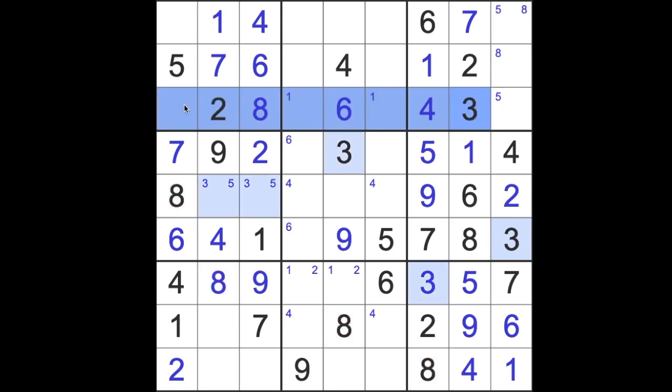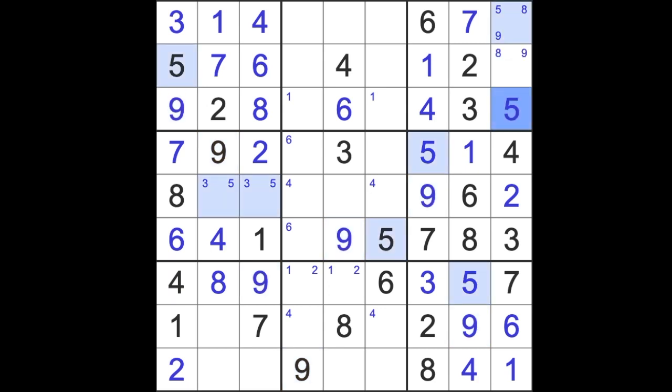Now, 3 and 9, so this 3 means that can't be 3, so we know 3 is there, 9 is there. So now we know 9 is in that square, so we know that this will have to be our 5, and we can remove candidate 5 there. Right, now we can get a pair of 5s, 5 across here, 5 across here, so a pair of 5s up there.